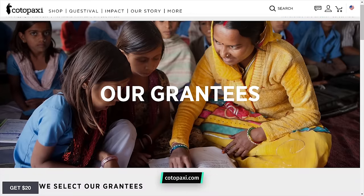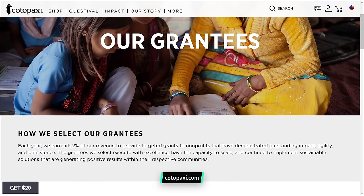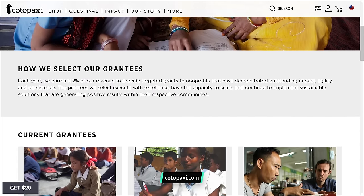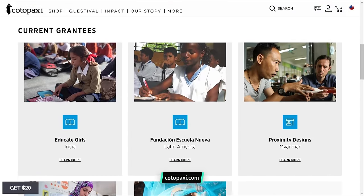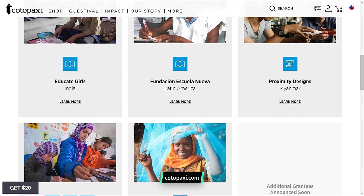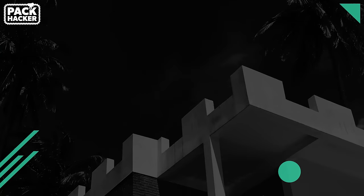In addition to that, Cotopaxi also does some good in the world, donating 2% of their sales to causes like the International Rescue Committee, Educate Girls, and Proximity Designs, which aims to provide health, education, and livelihoods in developing countries. They do great work, but does the quality of their product line up with that? Let's jump in and find out.